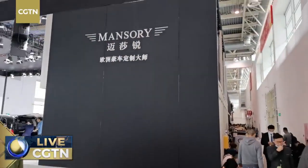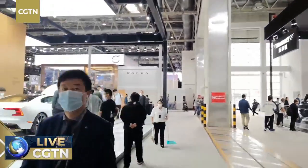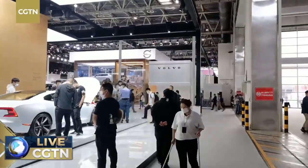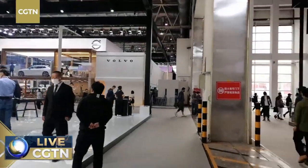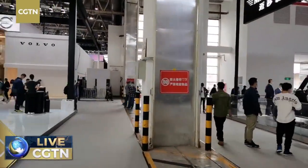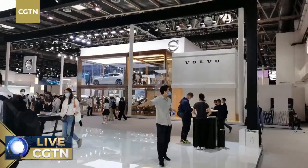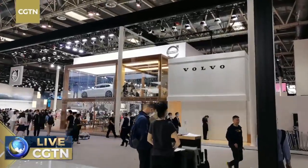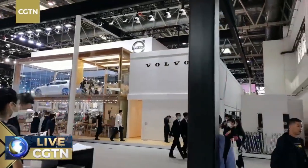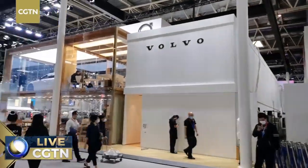And also the Mansory, also Volvo. Oh, I think Volvo is now acquired by a Chinese company, right? I think it's Chery. Chery bought Volvo, right? So Volvo is now controlled by Chinese people, but they're still trying to paint themselves as a foreign brand to attract local buyers. This is also an interesting place.